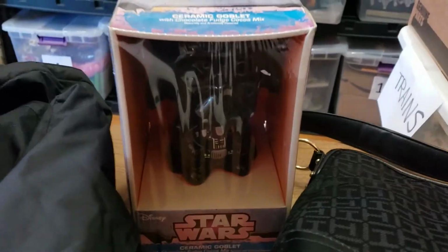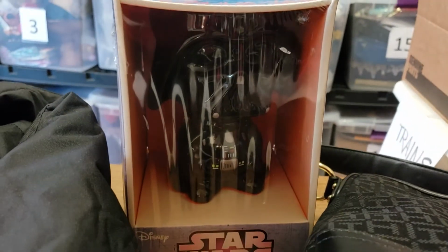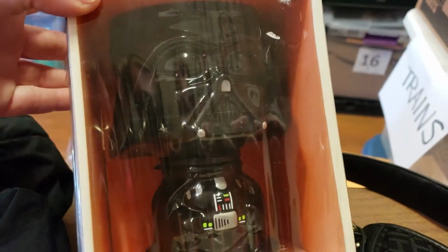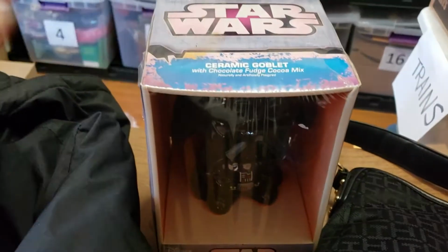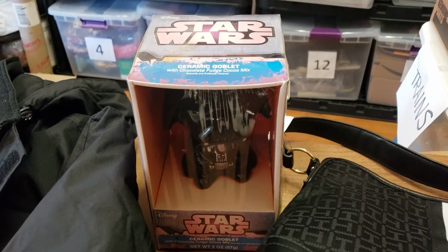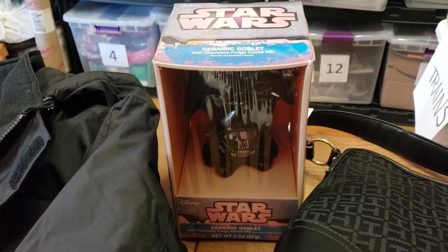Then the Star Wars Darth Vader mug, which you can't hardly see in the plastic. It's a ceramic mug. I got it in an online auction lot, and I paid about 60 cents for it, and it took 10 months to sell, and it sold for $10.17, and they're all in at $21.32.